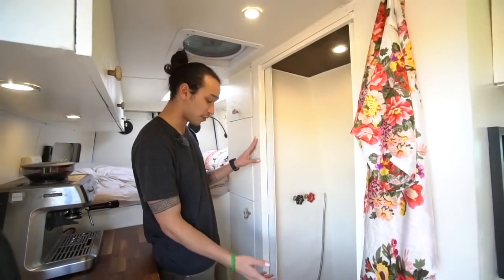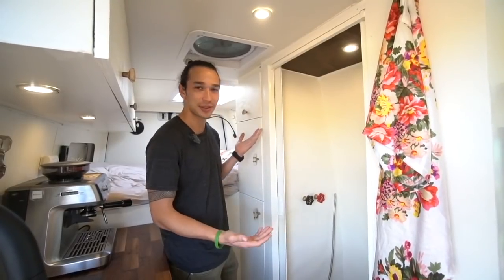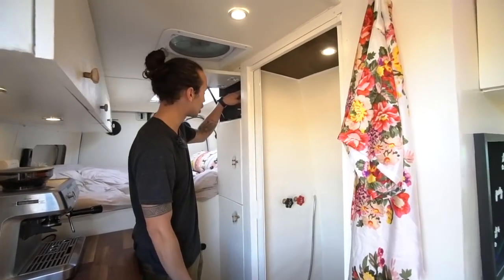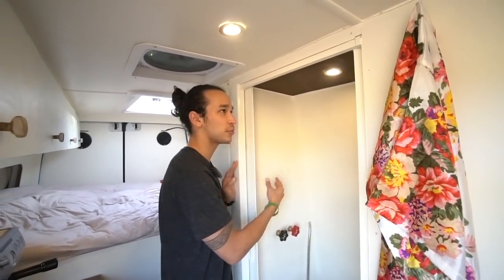We found this door. It's by Stow It. One of our friends who has a van also used this exact door, so we just kind of copied them. There's a light in here. It's not dimmable, but you don't really need it to be dimmable. The walls are made of kind of a PVC material, so they're completely waterproof.